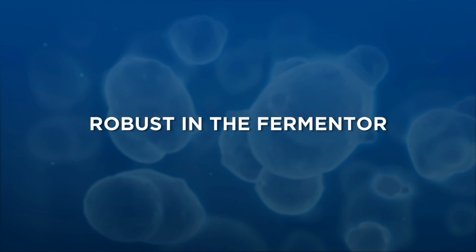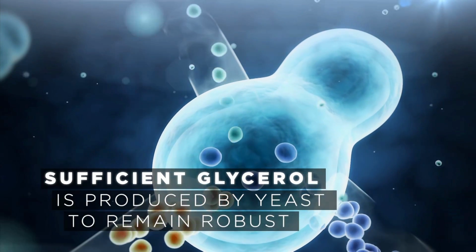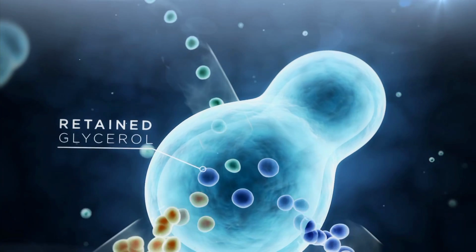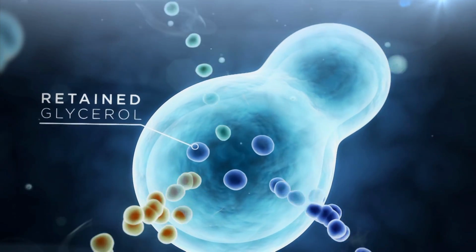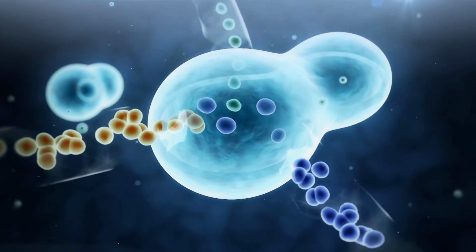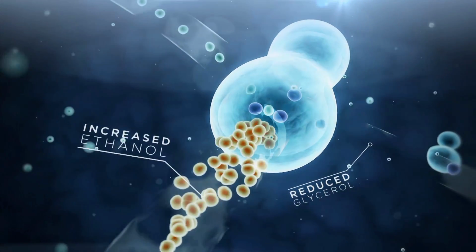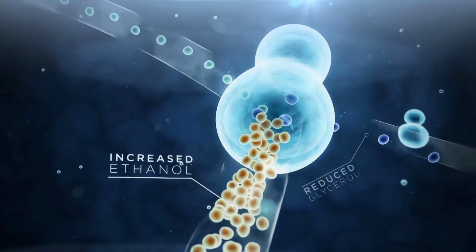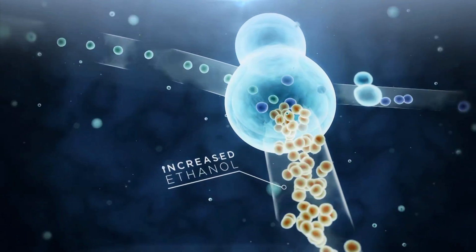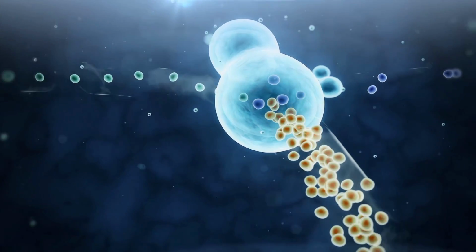Robust in the fermenter. The yeast can still make some glycerol. This allows it to handle temperatures and sugar stress like conventional yeast. Transferm Yield Plus maintains sufficient glycerol internally for the fermentation process. A limited amount of glycerol is expelled while a greater amount of fuel ethanol is produced. Yield is increased with no compromises in the fermentation process. Ethanol concentration is high and the fermentation time is not affected.